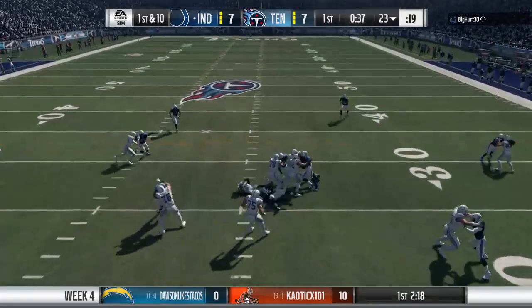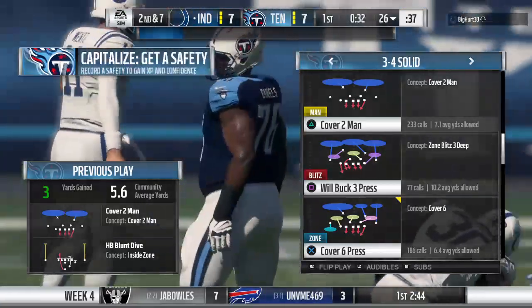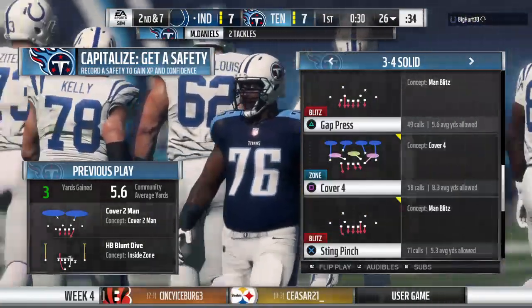On 1st down, it's Gurley, and he'll get this one up to the 26. Give him 3 on 1st down. It'll set up a 2nd and 7.